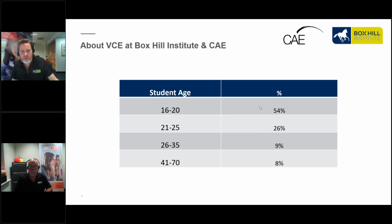So just to give you a little bit more information about the VCE program, here you can see some statistics of the age groups of students who are currently enrolled. We have a large number of students who are 16 to 25, and then some older students as well.